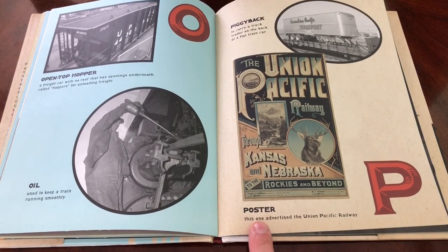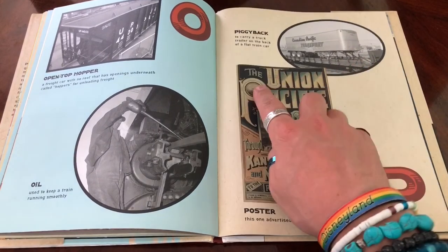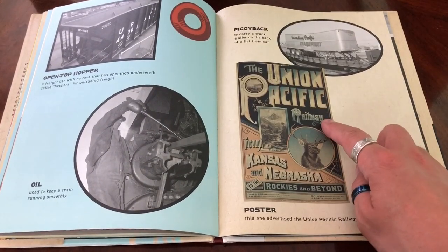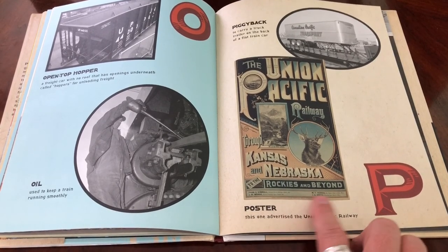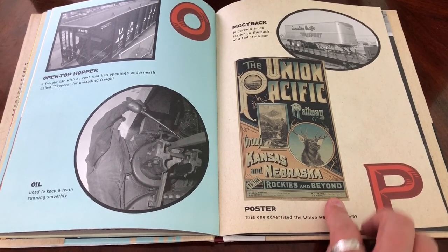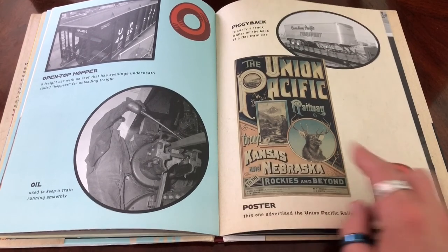P is also for poster. This one advertised the Union Pacific Railway. It says the Union Pacific Railway through Kansas and Nebraska to the Rockies and beyond. The Rockies are mountains. Look, I see a deer. Look at those mountains. That's pretty cool.